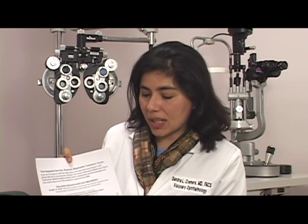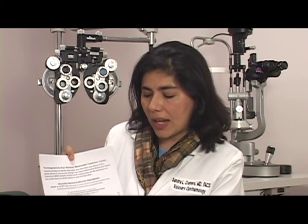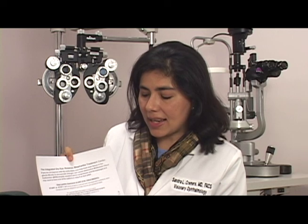If that doesn't work, then we will try the cyclosporin Restasis, and if there's no real concern for glaucoma, I'll give a low-dose steroid called Lotemax at the same time as I give the Restasis for the first 2 weeks, and then slowly decrease the Lotemax. The Restasis works very well for inflammation.